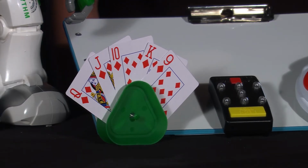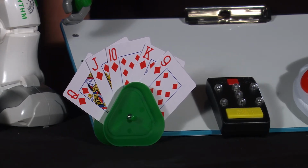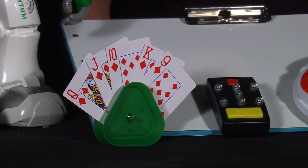Let's get started with the low tech AT. The Bright Belly triangle-shaped hands-free playing card holder is made from high-quality blue plastic with a spring-loaded center to expand to hold the thickest cards comfortably.